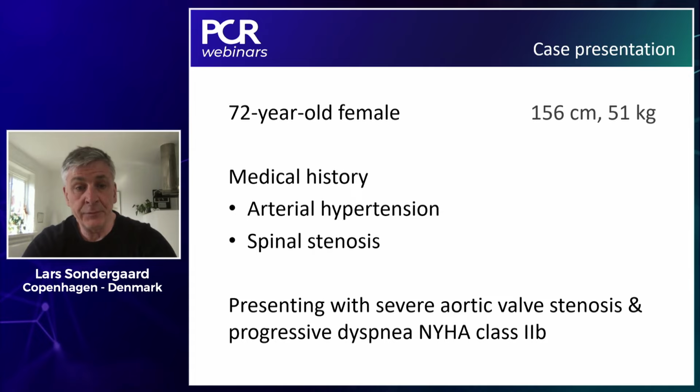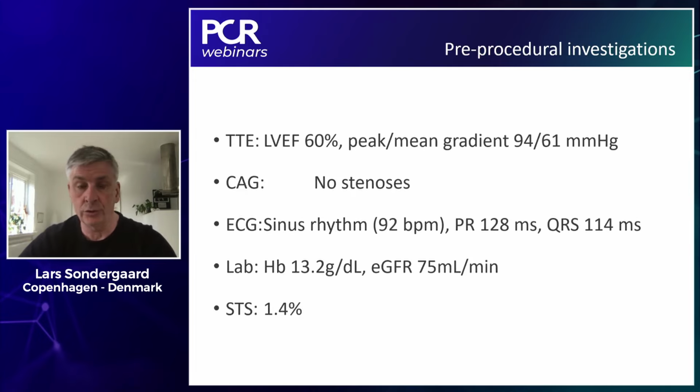And she was actually referred to us due to increasing symptoms. She was in functional class 2B and came under the diagnosis of severe aortic stenosis. And the workup confirmed that. We did an echocardiography and could see that there was a severe aortic stenosis. Actually, the valve area is not shown here, but it was 0.5 square centimeters, high gradient, peak gradient of 94 millimeters of mercury and mean gradient 61 millimeters of mercury, preserved systolic function of the left ventricle.